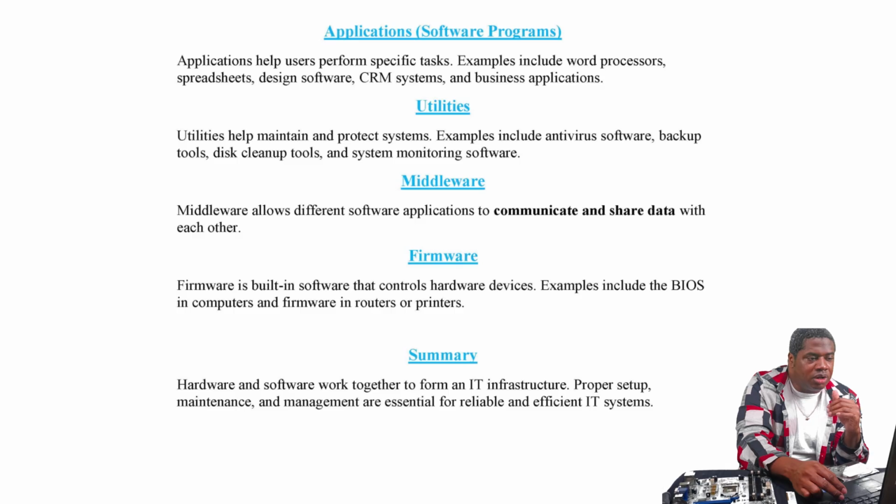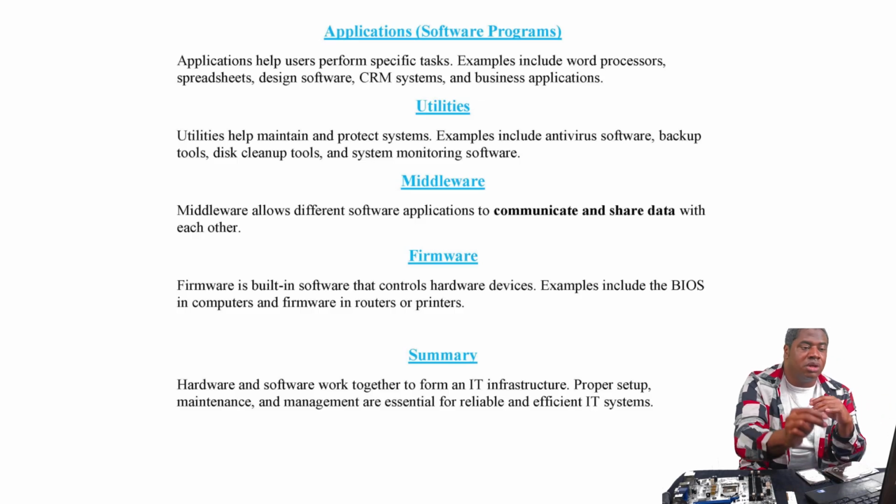Middleware. Middleware allows different software applications to communicate and share data with each other. Firmware. Firmware is built-in software that controls hardware devices. Examples include the BIOS in computers, and firmware in routers and printers.